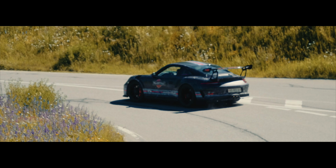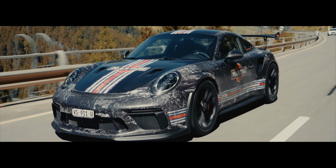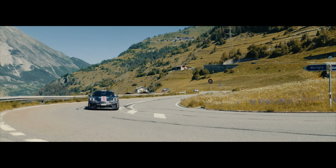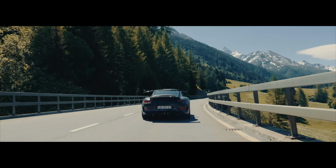This is the story of my first 911 GT3 RS drive ever. I have finally got my hands on a Porsche. And not only just any Porsche, I got my hands onto this 911 GT3 RS.